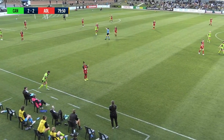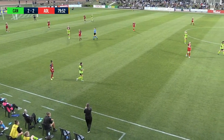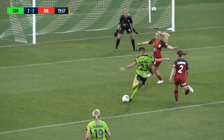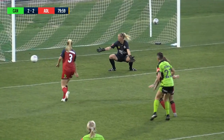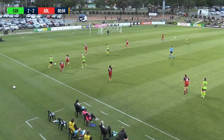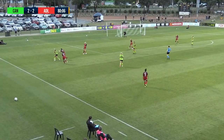Well, you see what happens when Canberra United just possess the ball, switch it from one side to the other, and then those gaps open up. A lovely bit of play by Kendall Fletcher to find Michelle Heyman there, and Michelle was happy to take it on her left. Really unfortunate deflection for Adelaide United, and as you say, Russ, the woodwork just to save them.